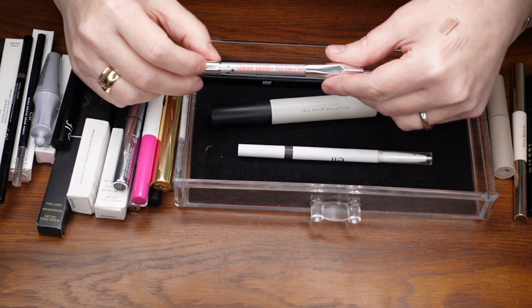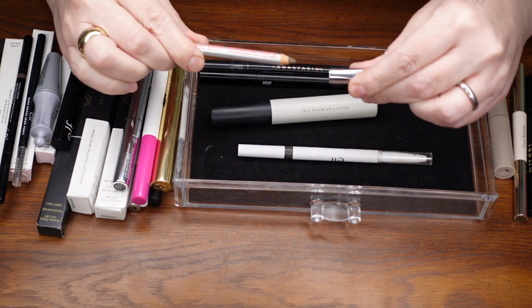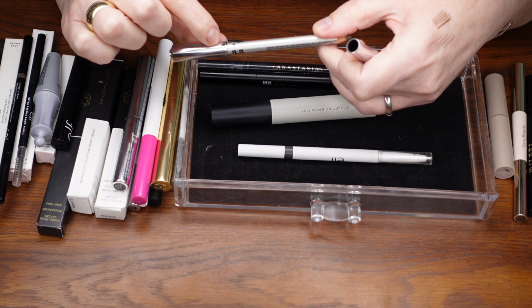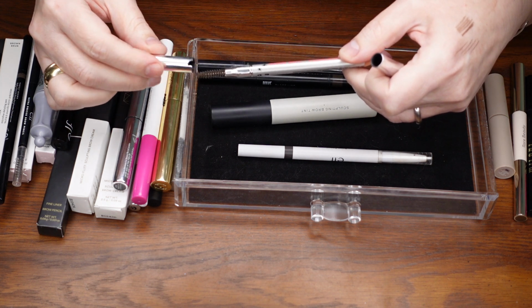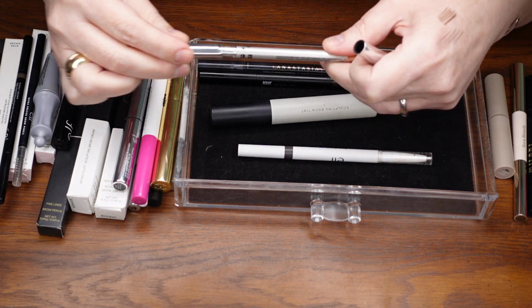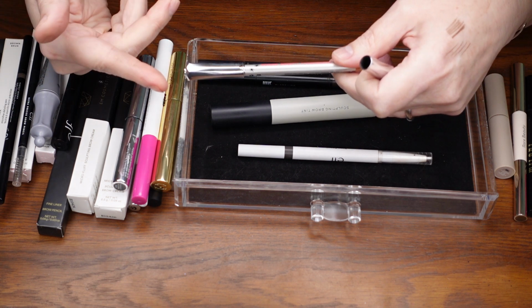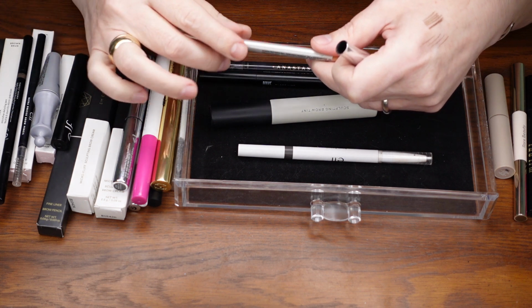I got this last summer. This is the Gimme Brow Volumizing Pencil. I've been sharpening it quite a bit. The one thing I don't like is that there's a crack in the cap, on the end that covers the spoolie. I hate it when a $20 pencil has packaging that can't last for the whole life of the pencil.